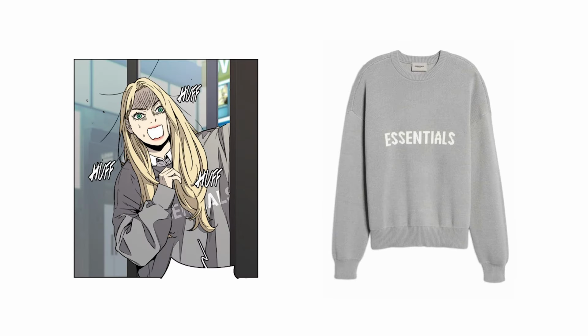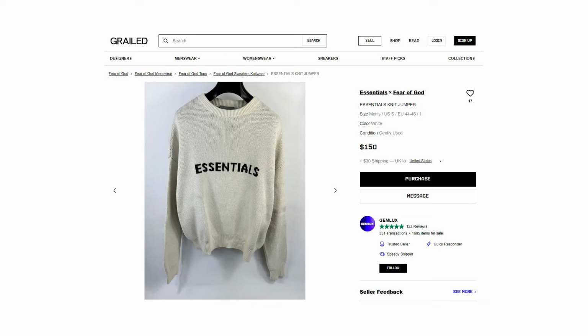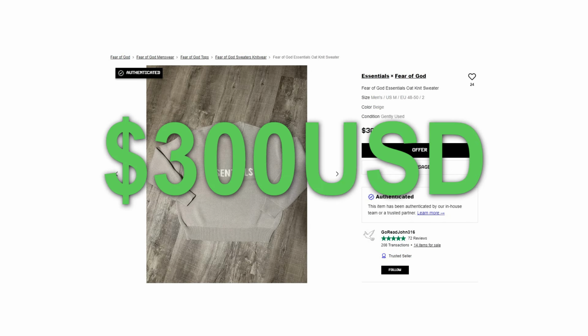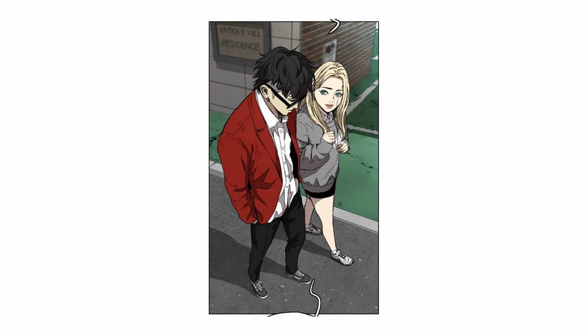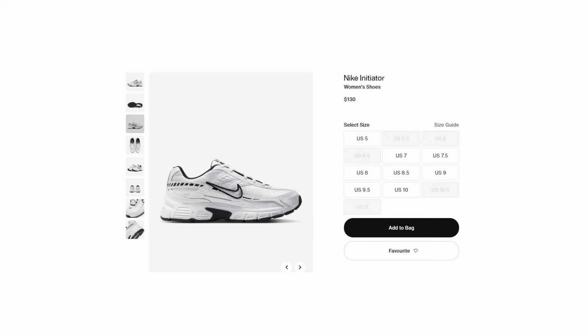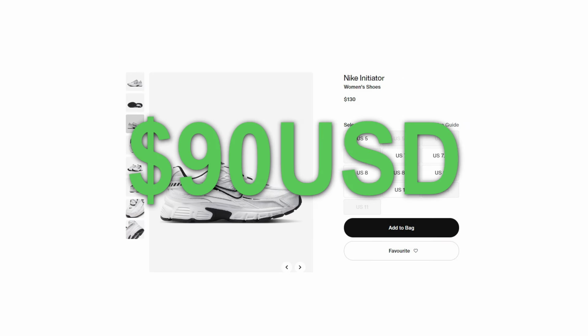Anyways, in this fit, we see Shelly wearing an Essentials by Fear of God knitted. These knitteds range from $150 US to $300 US depending on the Grailed listing. For her sneakers, an exact match was kind of hard for me to identify, although the Nike Initiators look like a pretty solid match. These shoes sell retail for about $90 US.